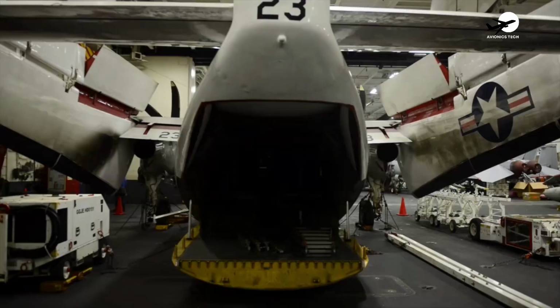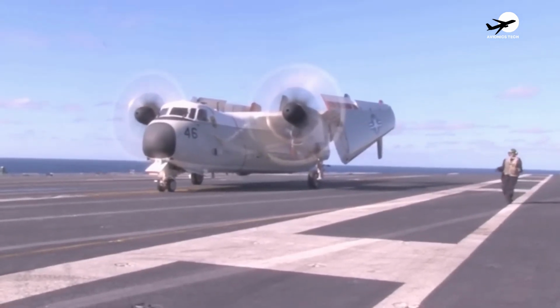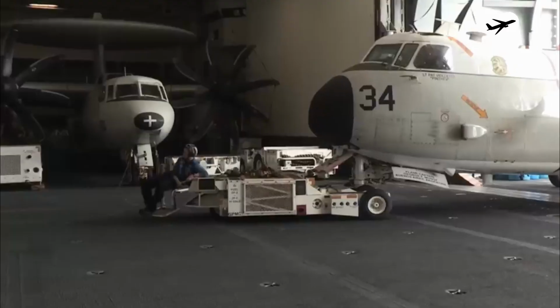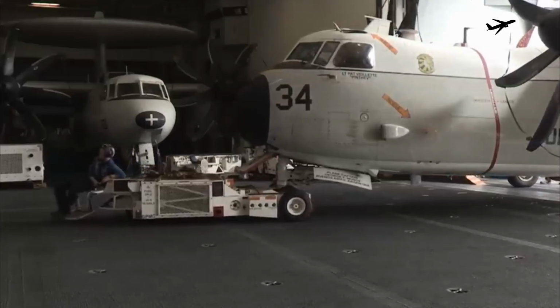One of the benefits of the C-2 is that it was designed with engines very close to the fuselage. This allows the wings to be folded against the aircraft, thus minimizing the amount of space it takes up in the aircraft carrier hangar bay. This one innovation has helped the C-2 and its later variants to stay in service for nearly 60 years.